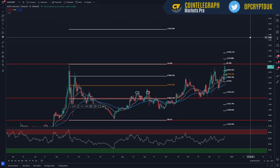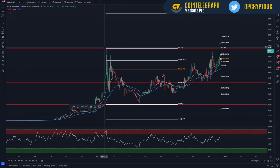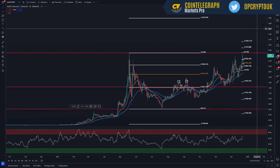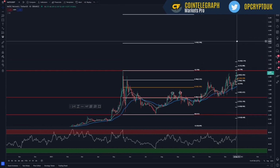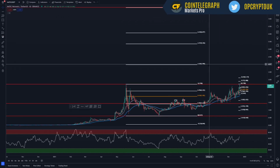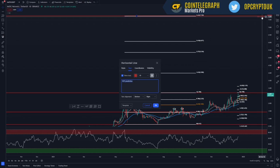I want to have a look at some levels we could look to take some major profit. And I've got Fibonacci on the opposite way around here, and it gives me some levels above in terms of extensions. And I think personally, if you're looking to take some profit on this long term, you can use it. That was my end of year prediction, which is miles off. I think most of my end of year predictions this year have been pretty much hammered.